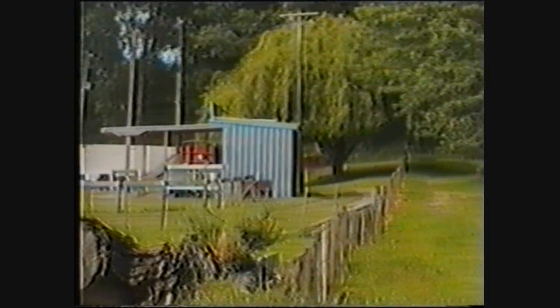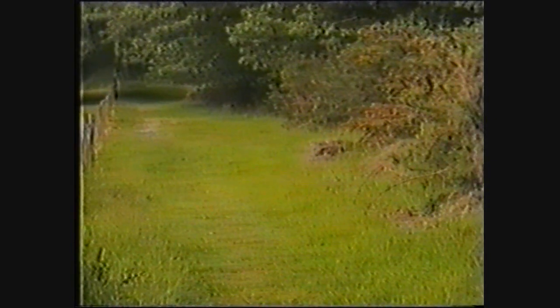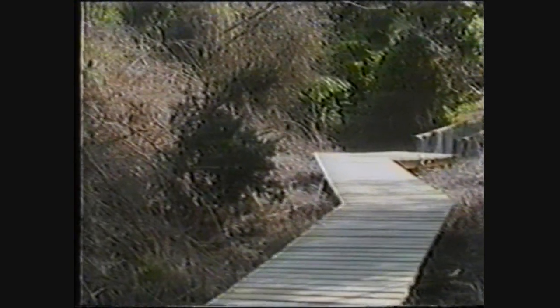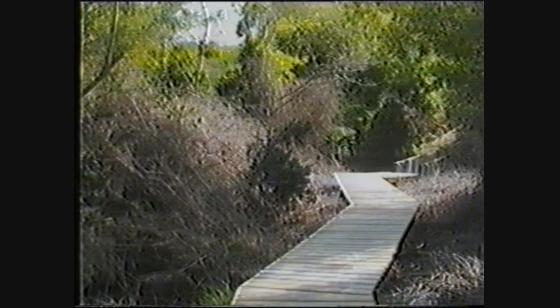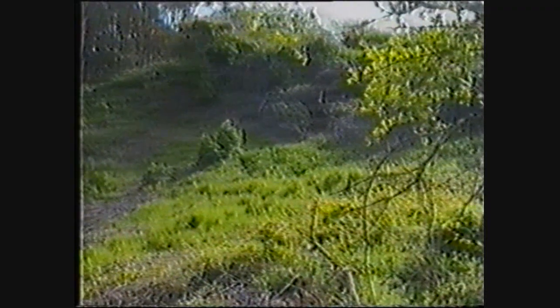Probably needs some more BMX track. Motocross on the other side. Probably needs a line of trees along here. Back into the boardwalk. You can see how high the blackberries were. They were right across the track in a little over 6 weeks. Back into this area we first looked at.